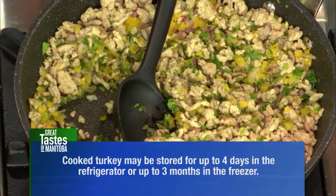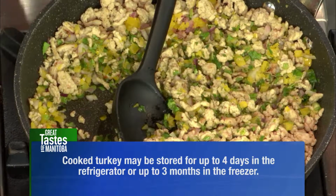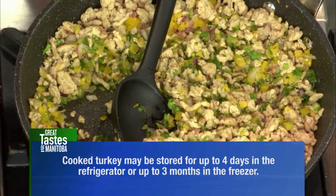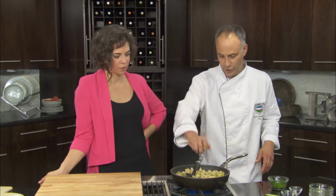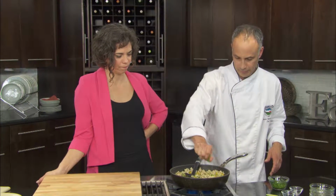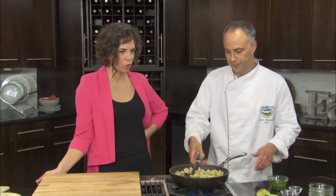Yes. We can pre-brown the turkey. Now, would you do it with all of these other elements, or would you just brown the turkey first and then add it all in later? I would add it all in later. Okay. Just like this. It only takes a few minutes. Two seconds to finish it off with a little bit of lime. And that's it. Wonderful.